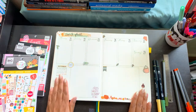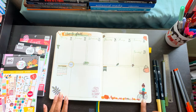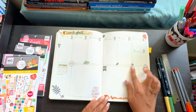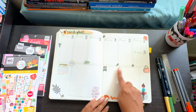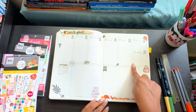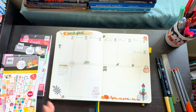So this is gonna be the layout. I really like using the little squad goal stickers and the girl with the little bicycle. Funny story about riding bicycles that I'll tell someday later. But anyway, I really like this. I went ahead and added the little leaves and acorns to the corners because I didn't like the little extra marks that I had there. So I wanted to cover those up.